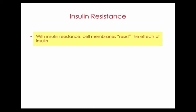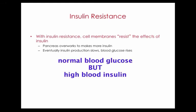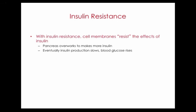With insulin resistance, cell membranes resist the effects of insulin. The pancreas works overtime to make more insulin, and eventually insulin production slows down and blood glucose levels start to rise. In other words, you can have normal blood sugar levels for years while your body is producing extra insulin. We'll talk about this in class. I think this is an important concept for you to understand. You can have normal blood sugar levels and still have insulin resistance.